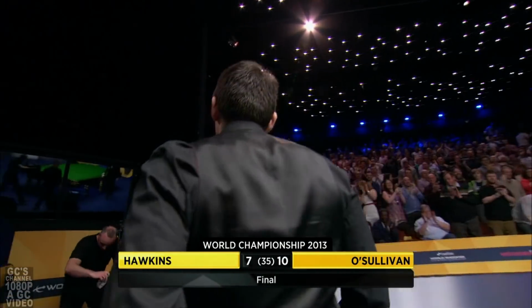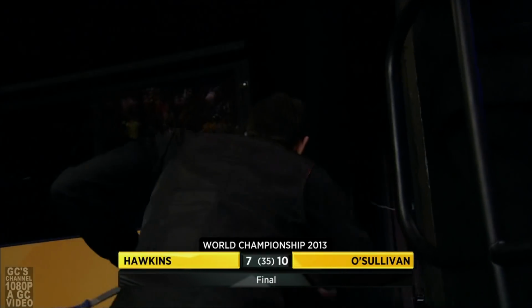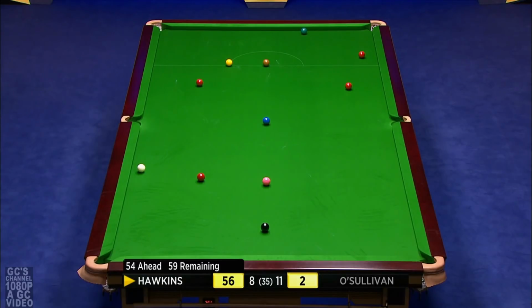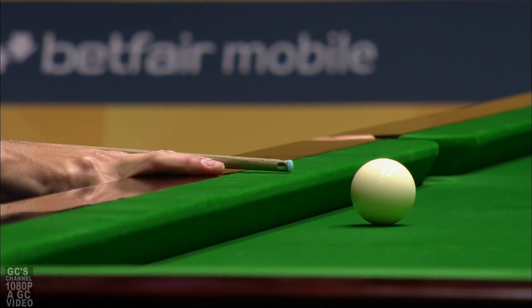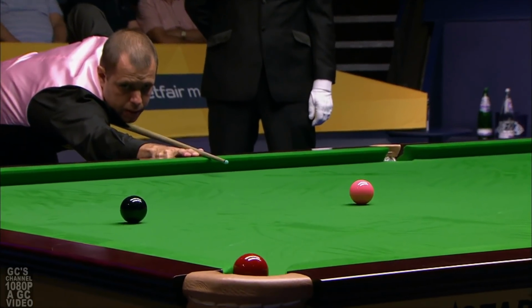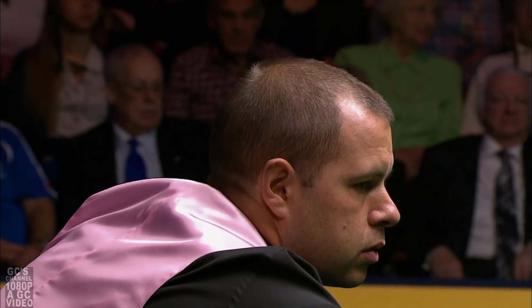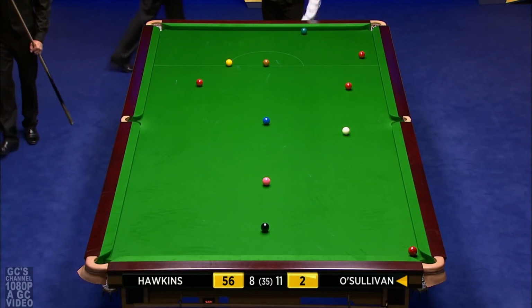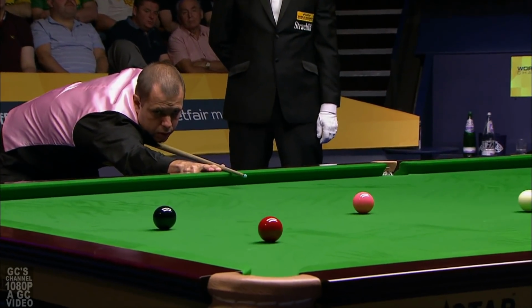What a game. When play resumed on the Monday afternoon, they shared the first couple of frames. Ronnie, 11 frames to 8 up now. Into the next we go, and it's Barry on a chunky break here and needing just one more red to take the frame. He's missed it. Yeah, he's just got too close to the cushion there. Now, 54 points behind, 59 remaining on the table.